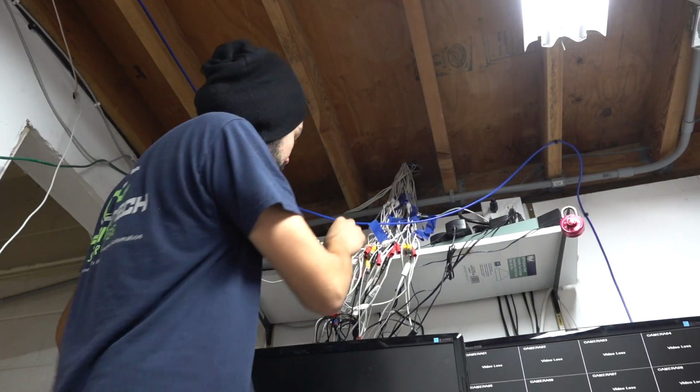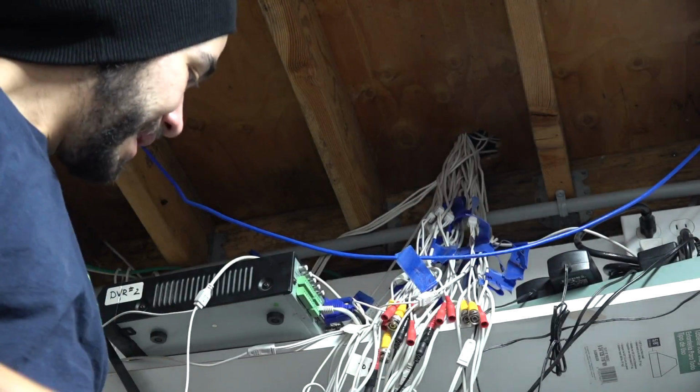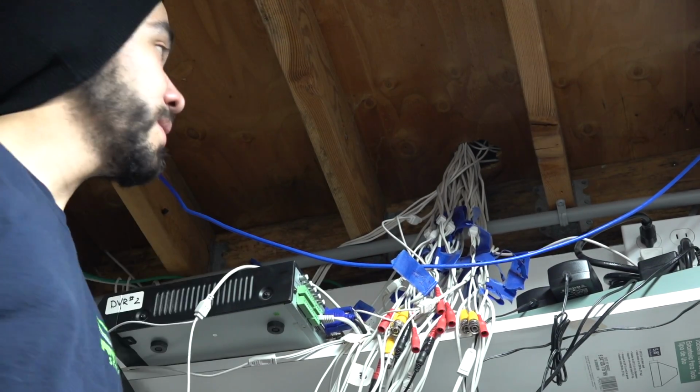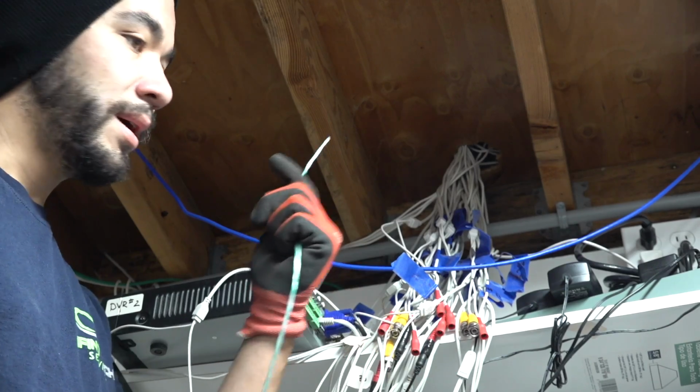So yeah, we're gonna cut all of this because we gotta put a bigger TV here, and we just need all this out of here. So we're gonna tie this to one of these cables. That way, we have a pull string to pull our new cable into the attic. So yeah, don't ever forget your pull string. Very important.